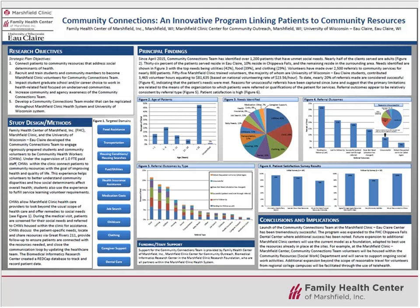One of the other components that I wanted to share with you is called our Community Connection Team. I know this slide is very busy, but we gathered this data recently and are so excited to present this. Family Health Center of Marshfield, Marshfield Clinic, and the University of Wisconsin-Eau Claire, which is a four-year college, developed a program to engage students and community volunteers to be community health workers. The community health workers are housed within the healthcare setting to connect patients with community resources with the goal of improving health and the quality of life. This program has taken off and started in our medical clinics, and as of this last year, we also adapted it to our dental clinics.